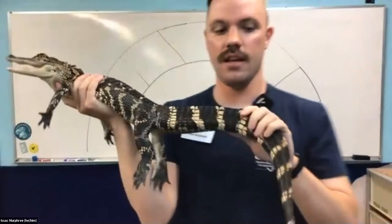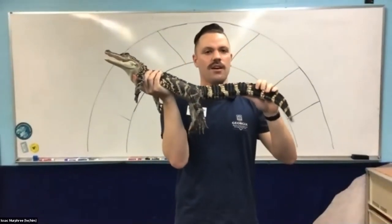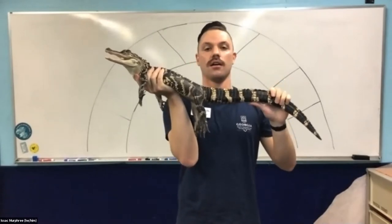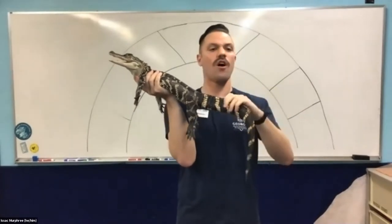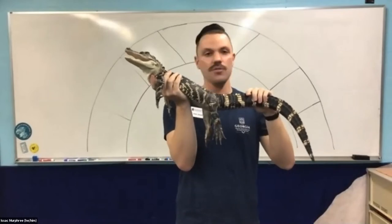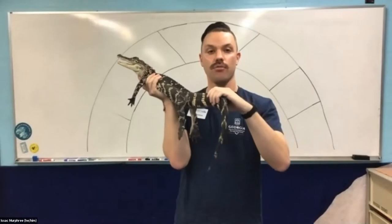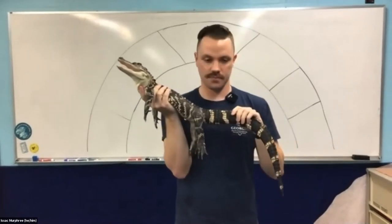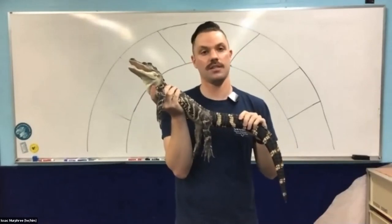Also talk about the tail. So get a good look at the body plan here. You can see this tail is almost half the body length. It's composed of what's called laterally compressed muscle. And this strong muscular tail is what they use for swimming. They don't use their legs. They're not going to doggy paddle. They're going to swing this tail back and forth. And they can reach speeds of up to 20 miles an hour in the water and can lunge out of the water at that speed as well.